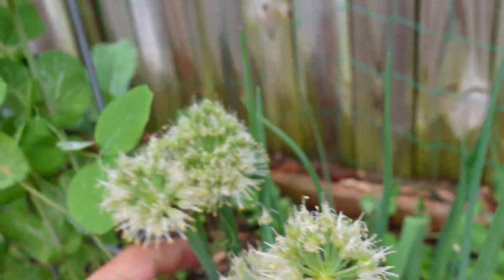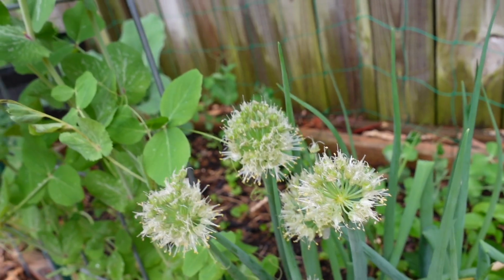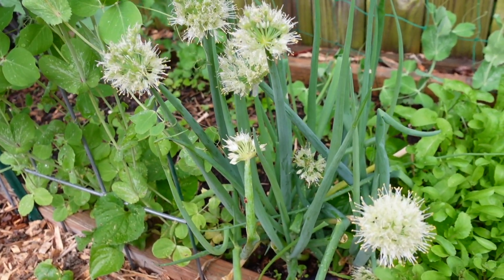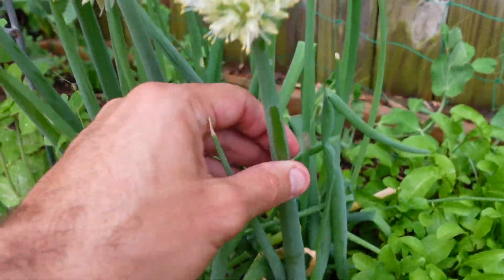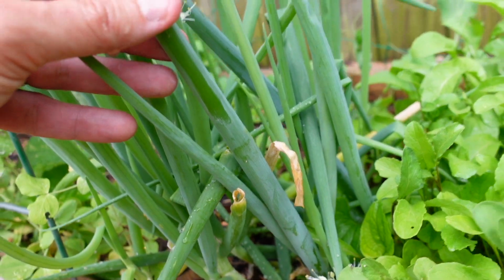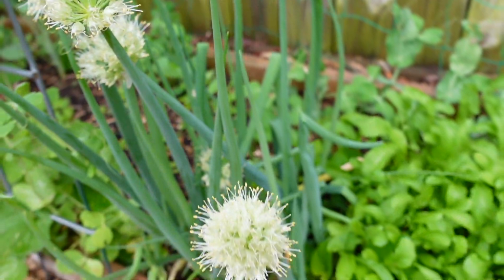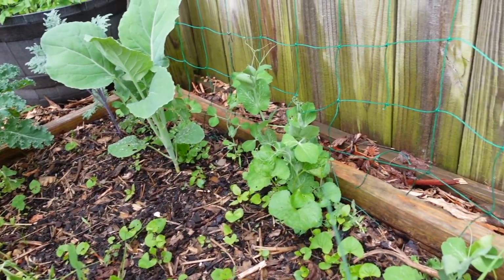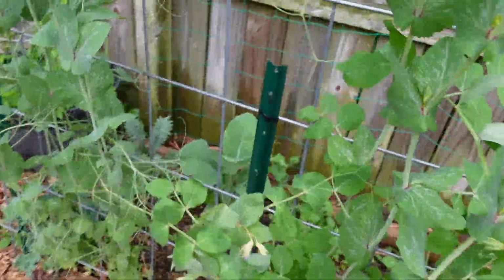This is the, what is this? Hishi something, Hishoki. I'm going to put the name up here because I'm messing it up, but it's basically a type of onion. And this is its second year, but look how big these stalks are. And it's flowering this year. We really just haven't used that much. All right, let me come around here, and I'll tell you about that in a second.